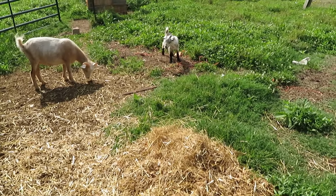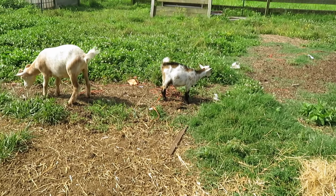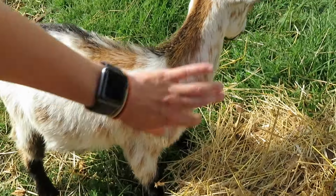Took Waffles a minute to figure out that Link was out here. They'll like some time out of their little tiny pen. It'd be good for them to eat some things that are different. Hey, Waffs, buddy. Where are you?